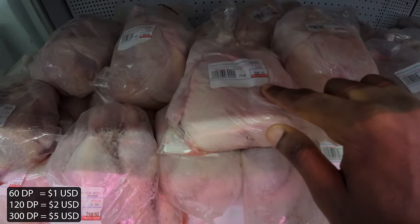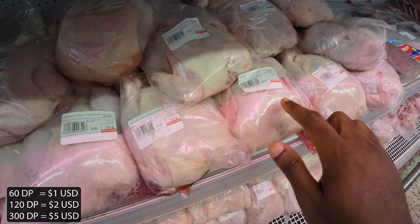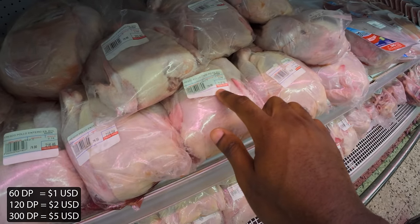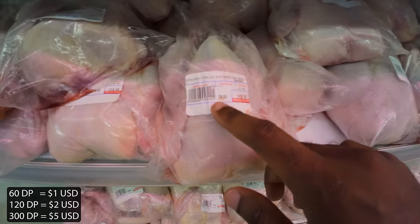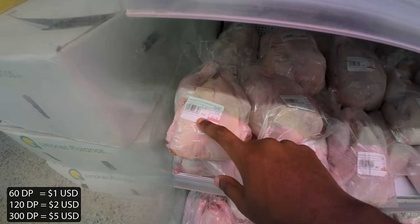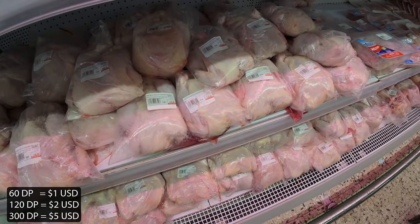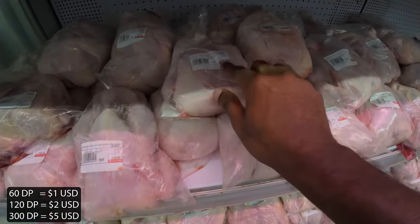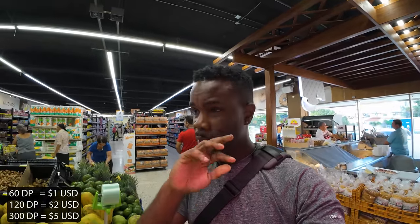It is 300 pesos. Is that 300 pesos? Precio total, or is this a size? I'm a little bit confused here, but I think that this is a total, 308 pesos. So 308 pesos for a 3-pound bird, which is somewhere around $5 or so.